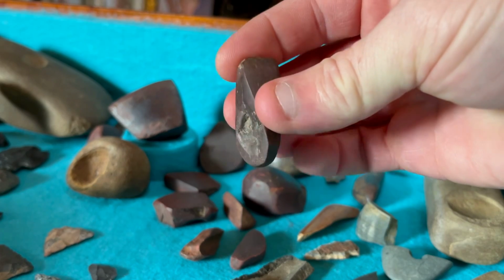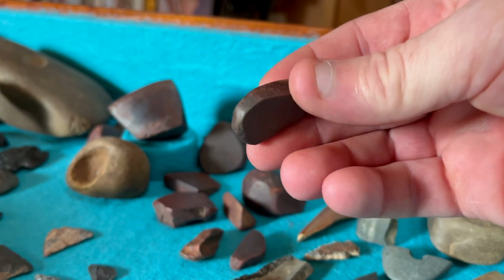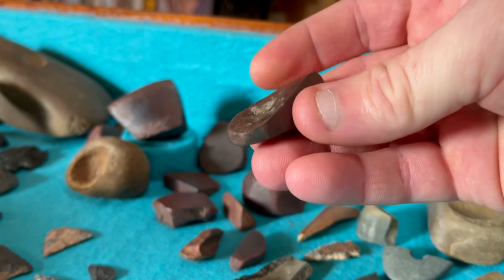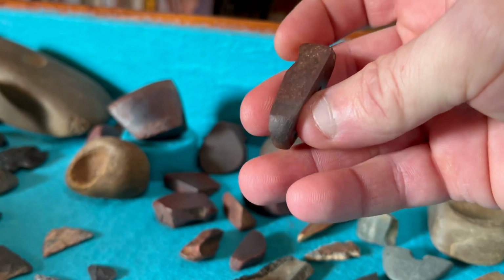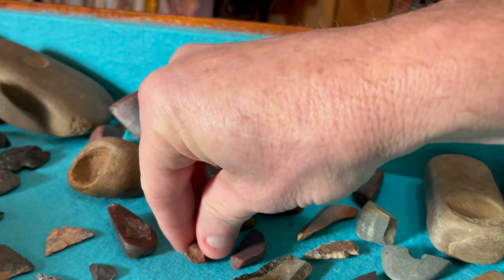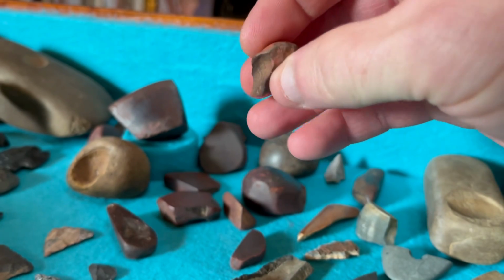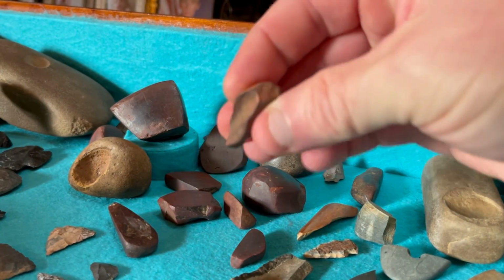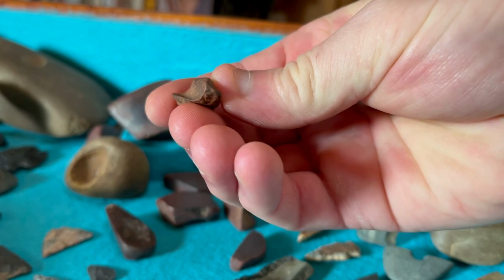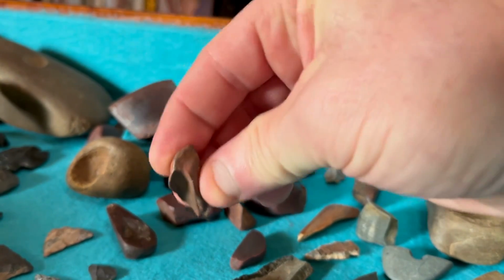It's shaped like a teardrop. When I found this piece, I dropped it and lost it. And I looked and looked for that. And I ended up sifting it again a couple of months later. And this piece here was actually rubbed on some sort of a shaft or something. I'm assuming maybe an arrow shaft, rubbed up and down.